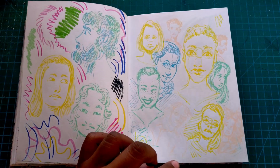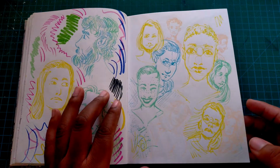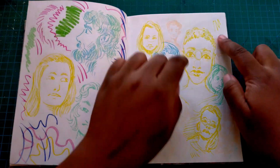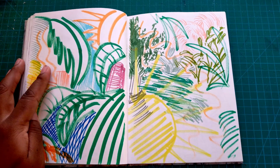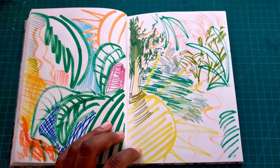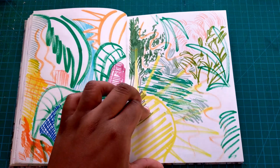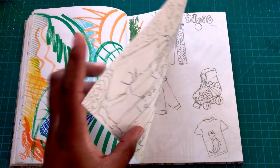Not sure if you can see any of this. No. There's a face here, here, here, here. But yeah. This was also a sketchbook spread video, which I'll link up there. I think this was the video where I talked about art cell. One of them I talked about art cell. I genuinely forgot which one.